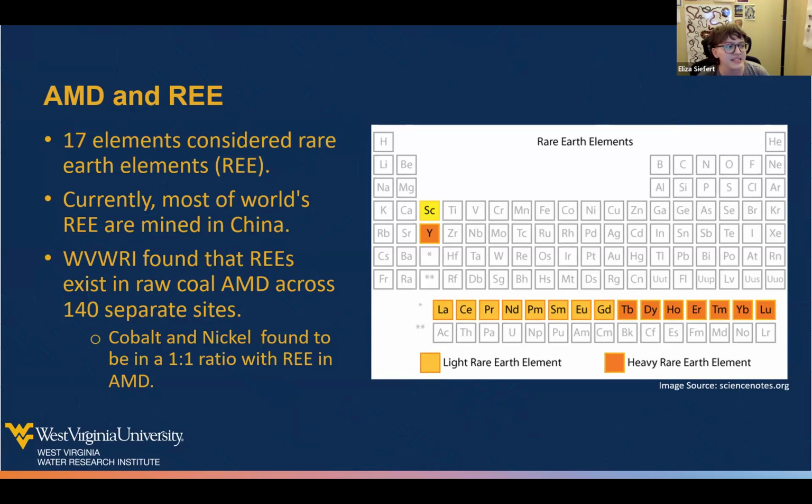In 2016, the West Virginia Water Research Institute found that rare earth elements exist in raw coal acid mine drainage across 140 separate sampling sites. We also found two critical materials, namely cobalt and nickel, to be in a 1-to-1 ratio with these rare earth elements in the acid mine drainage.